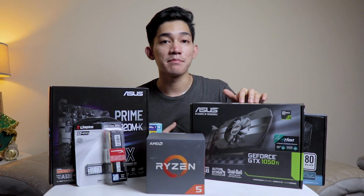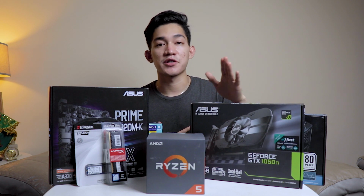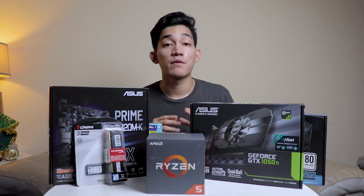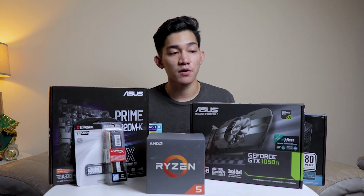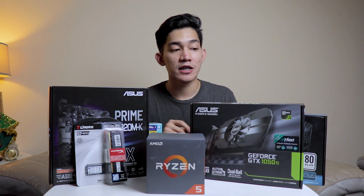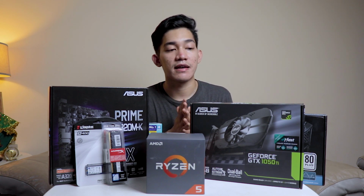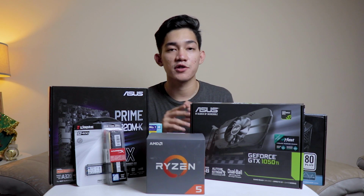Alright, so for the GPU, we have the Asus GTX 1050 Ti 4GB. Now, we don't really need a beefy GPU for this build because, as I mentioned earlier, the owner won't be doing any gaming on this build. Now, what's important for him is for this build to support 3 displays. He currently has two 1080p 75Hz monitors and is looking to buy a third one. For the third one, he's not sure yet what to buy.